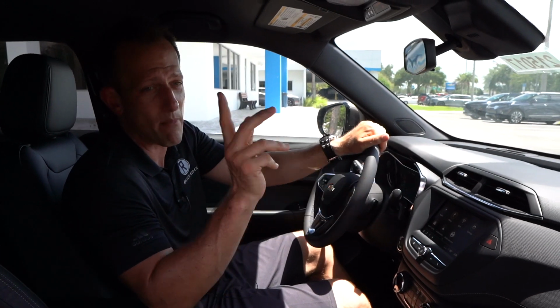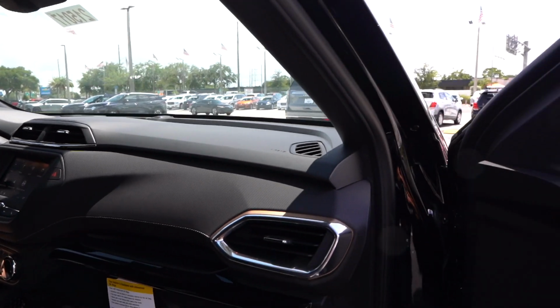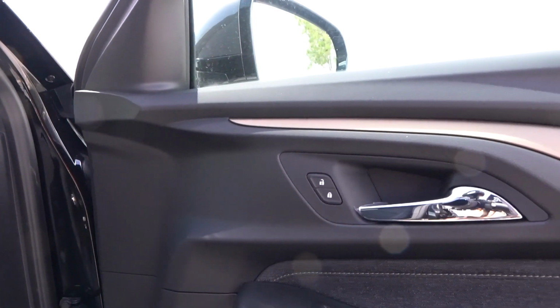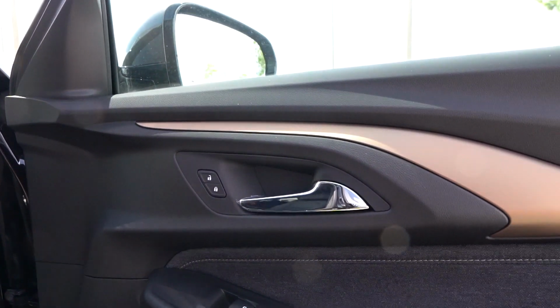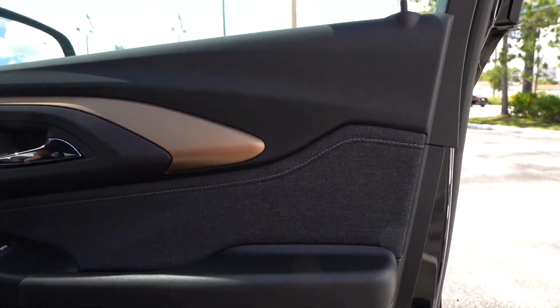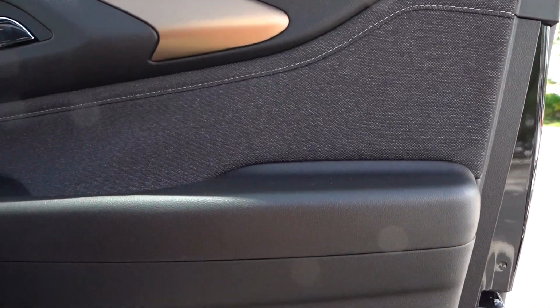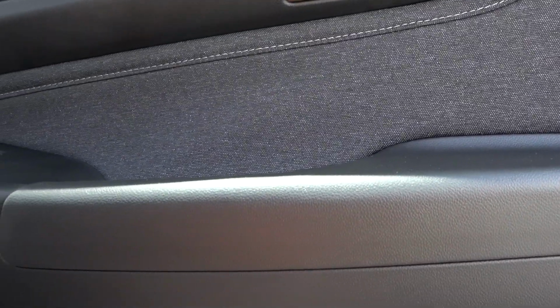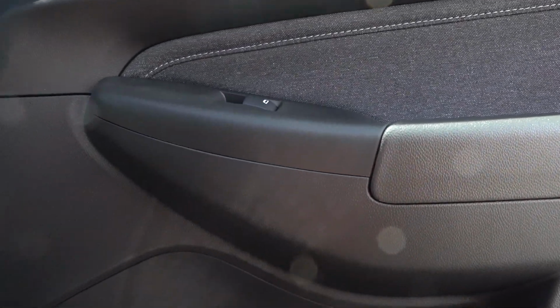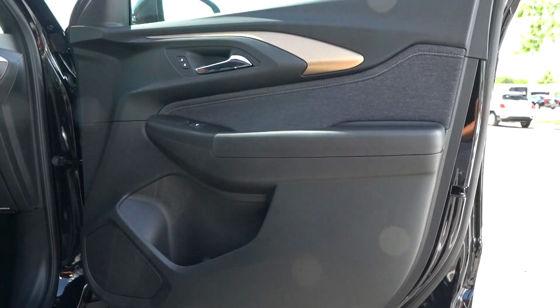Let's see what you get for the money, starting with the door panels. Now up top, there's some style. The only challenge is it's hard as a plastic rock. You do have some nice Zeus bronze trim across the top there. And then there's like a dark gray denim fabric that has some contrast stitching. Not really my favorite, but it does give a unique style to the Activ interior. Armrest is as hard as a plastic rock as well. The good news is you got plenty of room down there for a couple jelly-filled donuts and a bottle of milk to wash it all down.